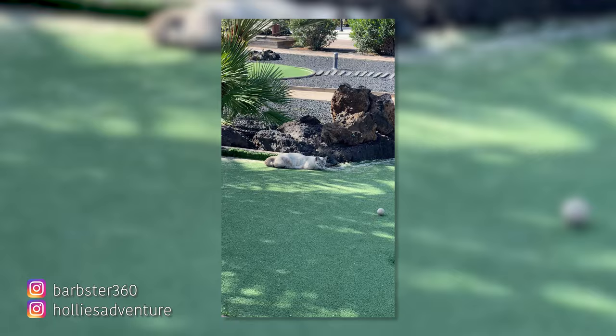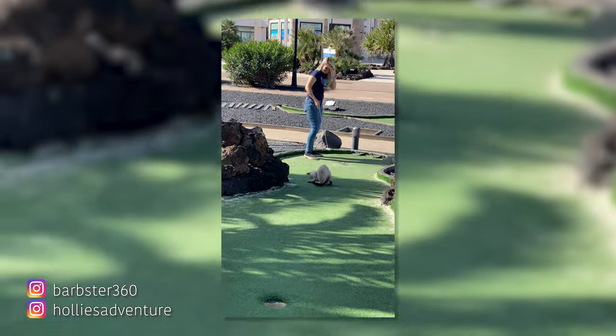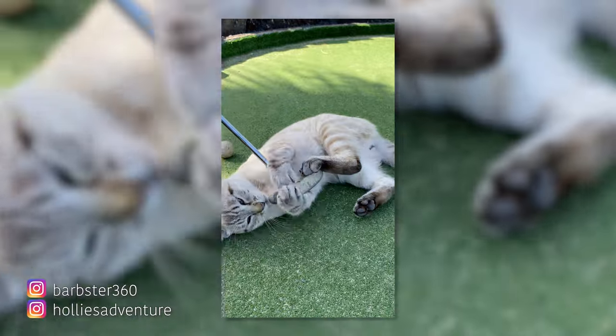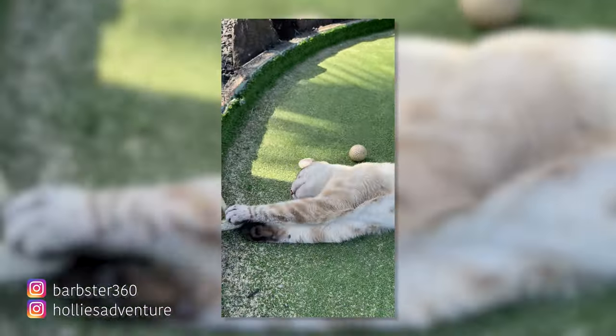Okay, yes. One of my highlights was playing crazy golf with a cat. Now my racket back, please, cat.